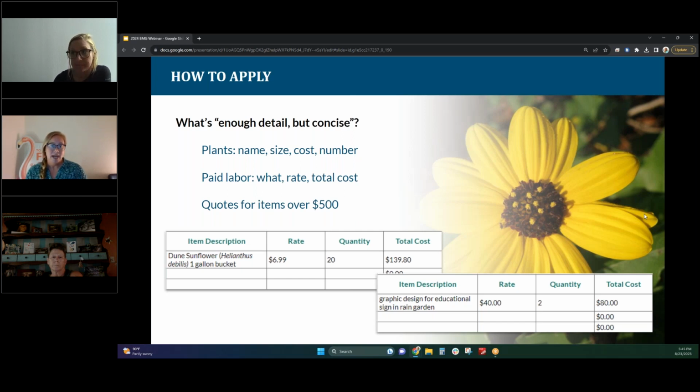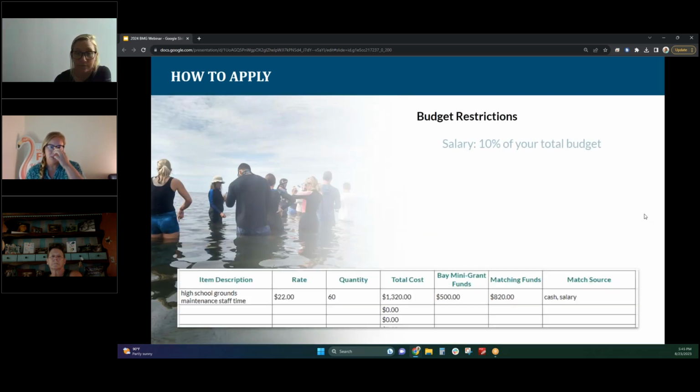And lastly, if any one item exceeds $500, you should include at least 2 quotes for those items to provide the reviewers with a cost comparison. You don't have to pick the one with the lowest cost, but you'll want to justify why you're renting a piece of equipment for $750 instead of $600, for instance. If you do get quotes for more expensive items, make sure to include those with your application too.